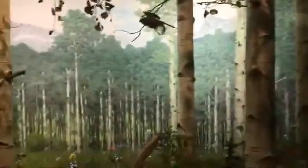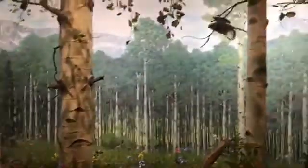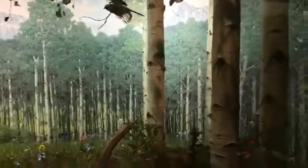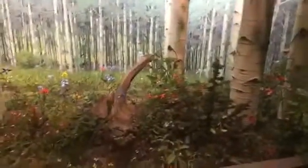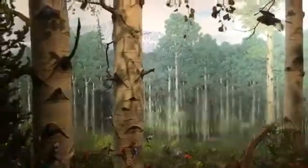This one over here is the subalpine forest. So it's at 10,000 feet. So Denver is at 5,280 feet. That's why they call it the Mile High City, because a mile is 5,280 feet.